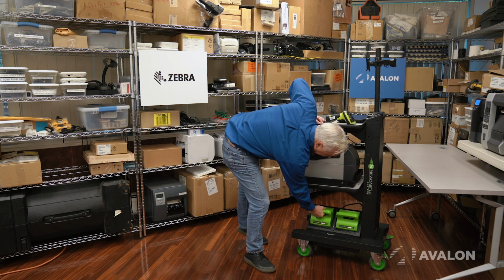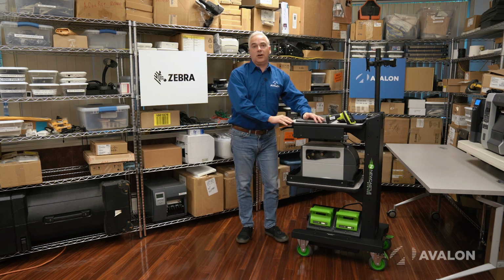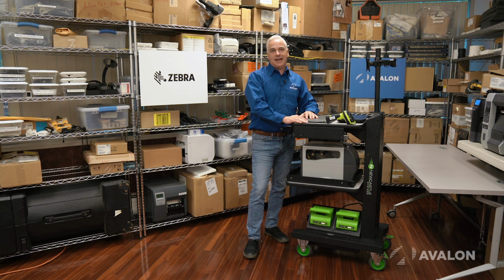So the folks at Newcastle have been doing this for a really long time and have thousands and thousands of carts deployed, both in hospitals, retail environments, and in the industrial space. This might not be the exact right cart for you, but I'm almost positive they've got one that probably is.